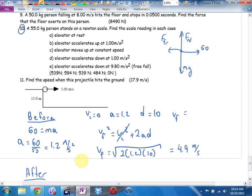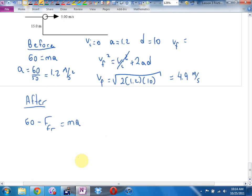mg. So I can go like this: 60 minus mu mg equals, and I'm going to go a, and I'll divide by m right here because I want to get the acceleration, I'm pretty sure anyways. I may as well do that on this last line. Do the m's cancel, by the way? No, I need an m in everything for it to cancel, which sometimes happens, but not this time.